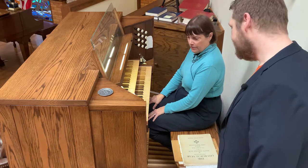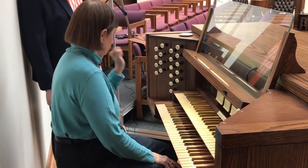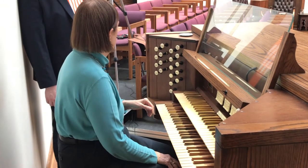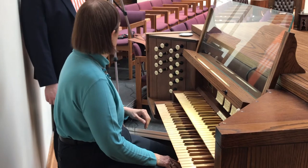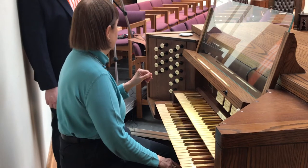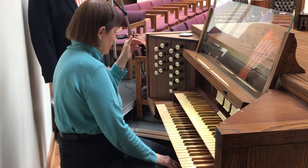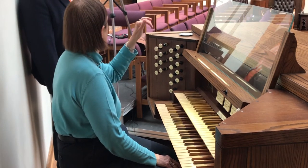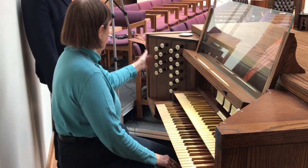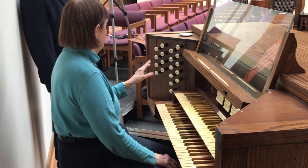Okay. So now we go to the pedal. All right. There's this lovely Lieblich gedeckt in the pedal, 16, 8, and 4. That works. We have a 32-foot resultant, which is real. So if I've got the flutes on, I can add it softly, or I can add it on a forte, which I'll show you.